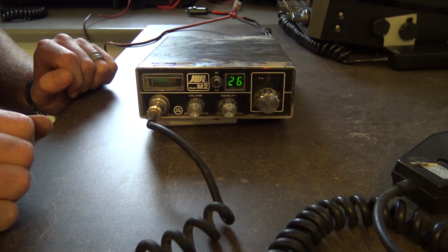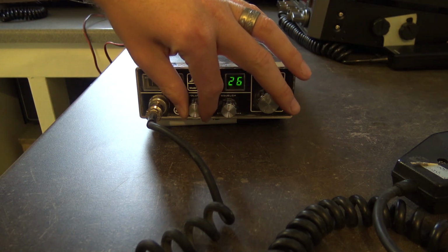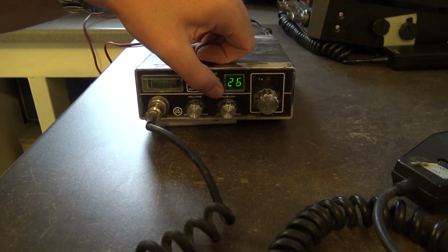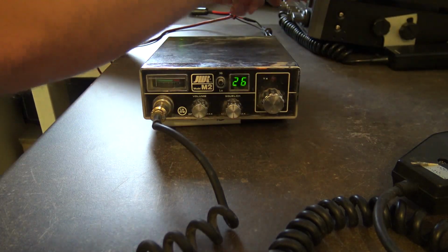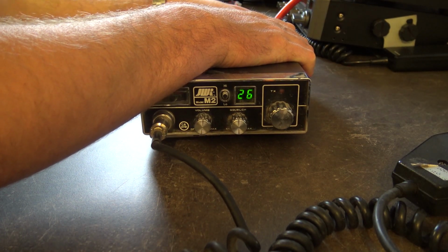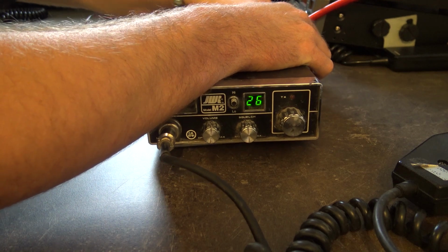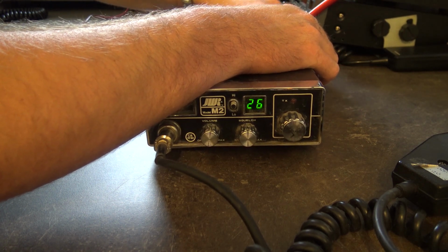Oh yeah, look at that. No volume, no meter movement. It does, it twitches. Let's plug the aerial in the back. Let's see what we get. Oh, I've got some noise. That's a good sign. I've got some noise. That is a good sign.